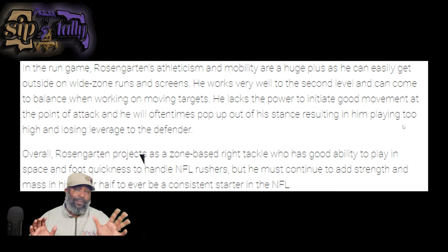Overall, Rosengarten projects as a zone-based right tackle. Again, I love that part about it because I'm going to keep repeating it. I think we're moving toward that. Derrick Henry is a zone-based runner. We drafted Rasheen Ali, who was a zone-based runner out of Marshall. We saw how good Keith Mitchell is running outside and inside zone. And even Justice Hill, when he started to have some kind of success running the ball, it's with zone stuff.